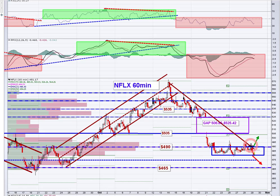Netflix, back at the bottom of the box, tried to make a run at 490, but I beg your pardon, it never did. That was yesterday's final candle, I believe. But anyhow, right back at 480 at the bottom of the box. Should that break today, then your first target is 475 and your second target is 465. Looks pretty weak at the moment.